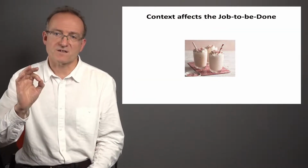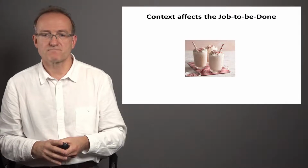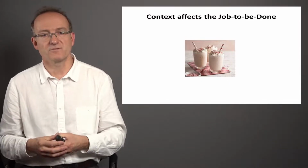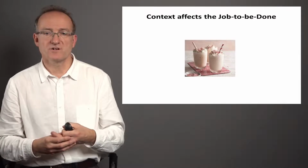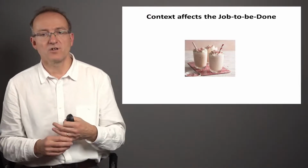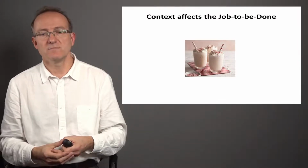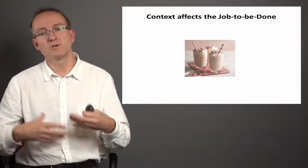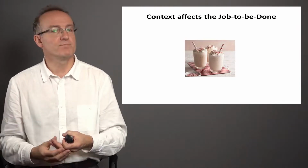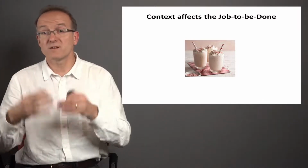Now, context affects the job to be done. And let's look at the world of milkshakes. A famous researcher and promoter of the jobs to be done approach was Clay Christensen, also from Harvard. And he did some research at a Burger King outlet on the edge of LA. And he went there at 7 o'clock in the morning and asked people, why are you buying a milkshake? And the answer came back in the main that milkshakes were being bought by people who were heading into LA and getting ready to sit in a traffic jam. They knew that they were going to be bored and frustrated, and the milkshake was going to give them something to think about, some diversion, something to slurp about their mouth.